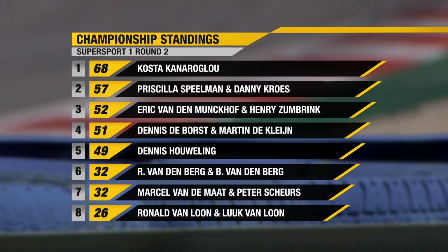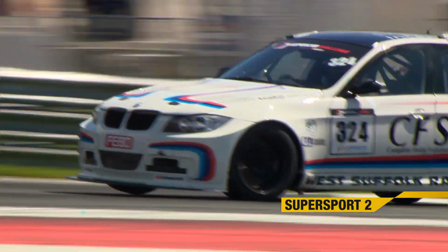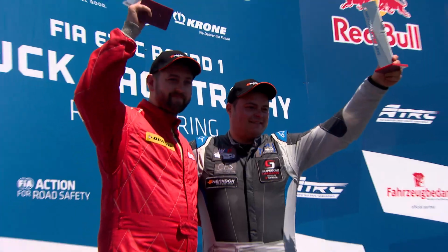He might not have the outright fastest car, but he's got consistency on his side. Costa Canaroglu, the championship leader after 4 races, from Priscilla Spellman and Danny Kroos. Supersport 2 had a similar look to race 1. Ollie Taylor in the BMW versus Seat driver Michael Smith, and a similar outcome. Taylor once more triumphing over his rival.